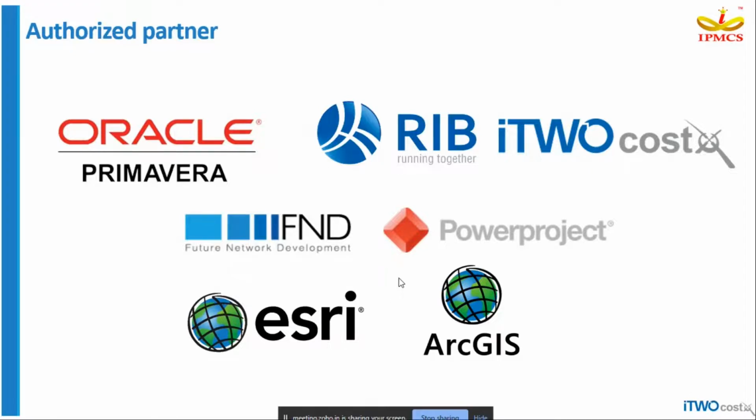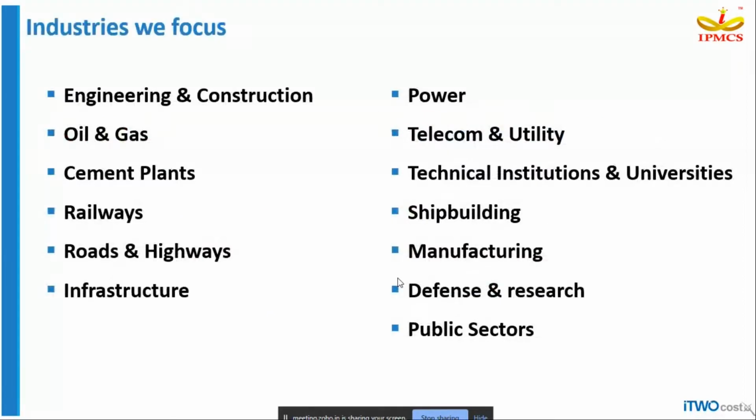ArcGIS is a family of client software, server software, and online geographic information system services developed and maintained by Esri. It focuses on industries such as engineering and construction, oil and gas, cement plants, railways, roadways and highways, infrastructure, power, telecom and utility, technical institutions and universities, shipbuilding, manufacturing, defense and research, and public sectors.